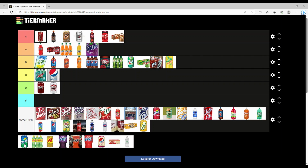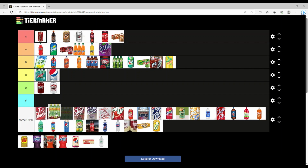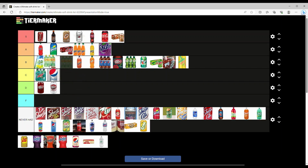Alright, then we have Sprite, and that's just another one of the classics by the Coca-Cola company, so definitely got to put that in the A tier. And then there's Squirt, and this is an interesting one. I'll put this one towards the top of the B tier. That's sort of a unique flavor of soda.